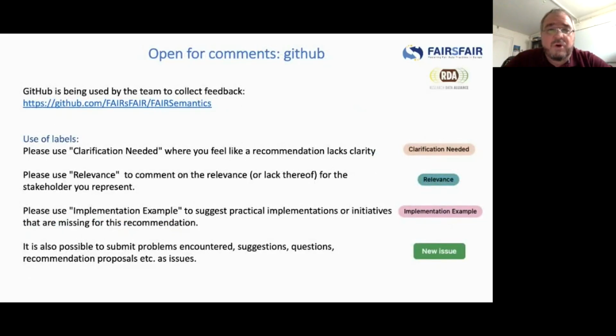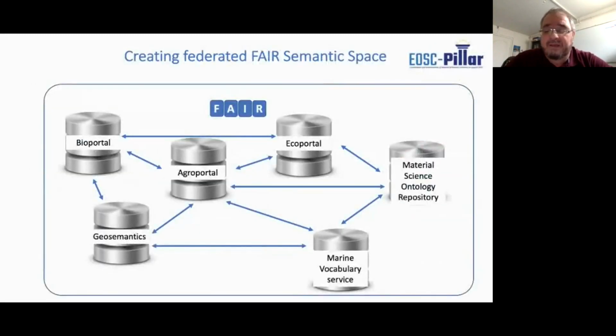Now, these recommendations are open, so I will not go into detail on this slide, but if you want to contribute, please do so. We are really eager to get more feedback. And the overall idea is that if semantic artifact developers start adhering to a common set of principles, then it would be much, much easier to start building a federated FAIR semantic space that could aggregate contents from ontology repositories. And in that case, that will ease the problem we're facing with the semantic enrichment of data and metadata.